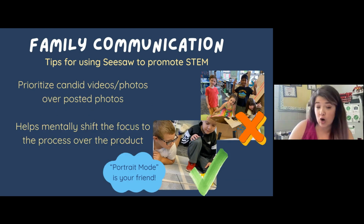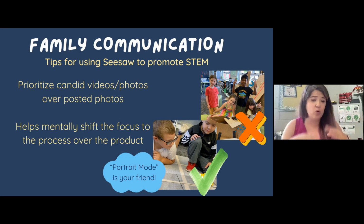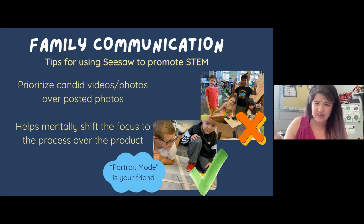So how can you also help parents focus on the process and not the product? You need to make sure that your Seesaw journal is also reflecting that priority. Too often we say the process is important, and then the only thing we ever share with parents is the product that the kids made. And then of course parents are worried about the product.